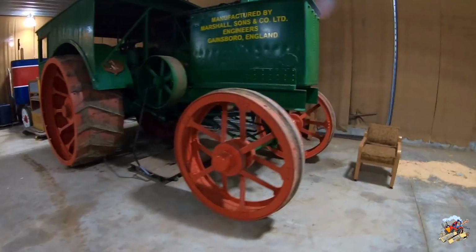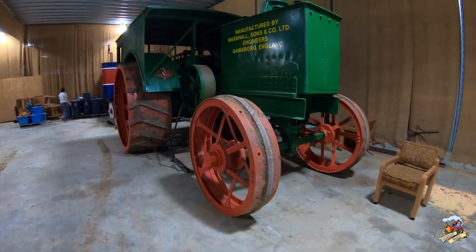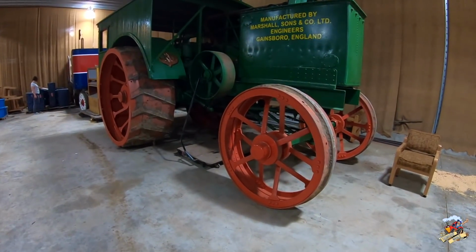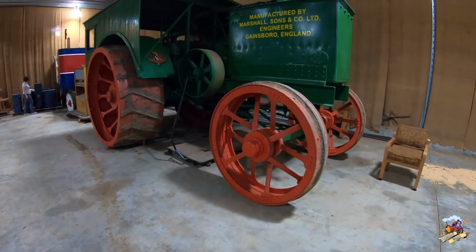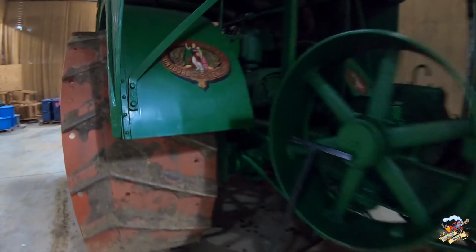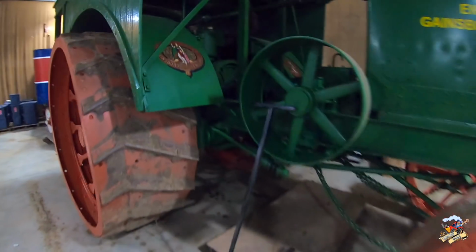This was built to be a plowing engine, specifically to break the prairies here in Canada. It was restored about 8 years ago. And it's such a nice job, we keep it under roof, and we only bring it out for the reunion.